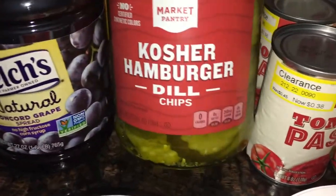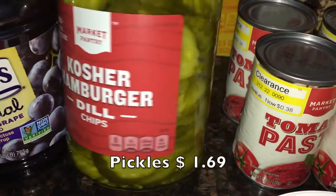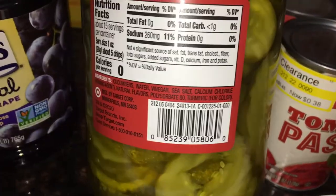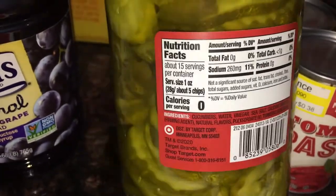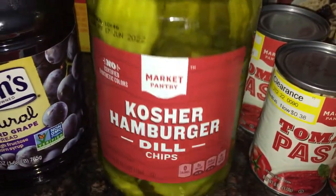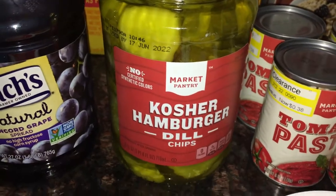Also got some kosher hamburger dill pickles to go with the burgers for burger night. If you do keto, these are awesome. These are zero carbs. Just be careful, some pickles do have some added sugars. But otherwise, pickles are a great keto snack.